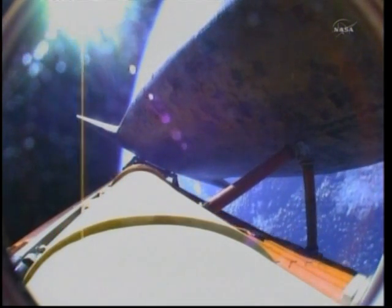Discovery, you are single engine Zaragoza 104. Single engine Zaragoza 104.